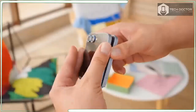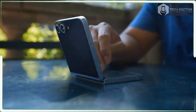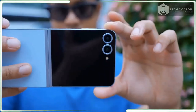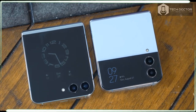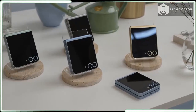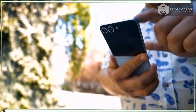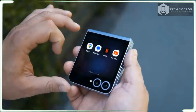The only visible difference with the design this time around is how the outlines of the camera lenses are accented by the same paint job as the phone, giving the phone a much more pleasing contrast. Speaking of trims, I really like the pastel-like color Samsung's using for the Galaxy Z Flip 6, like my blue colored review unit. It's better made too, with a matte finish that prevents smudges and fingerprints from showing up on the Z Flip 6.